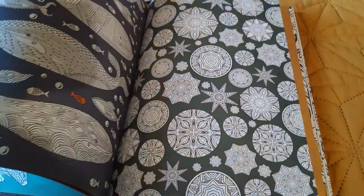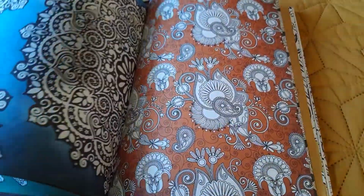I think that crayons might really work well in here. And also Crayola twistables work great on this slippery type of paper. So I'm definitely keeping the book. It's just not going to be my next journal.